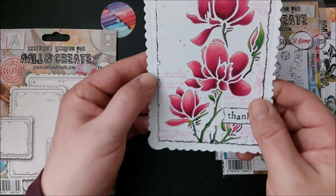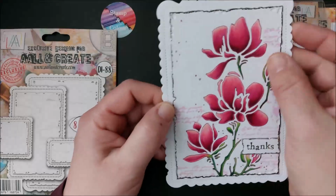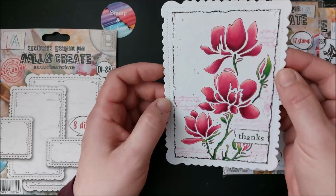Again, a bit of black and silver on the edges here. Donc à nouveau, un petit peu de noir et d'argenté sur les bords de ma carte. Et ça, c'est du Copic à créa.